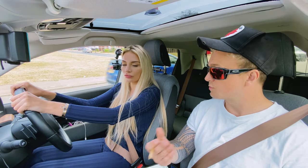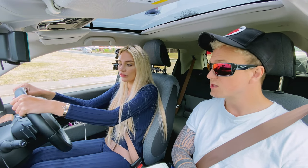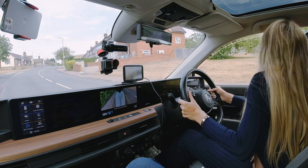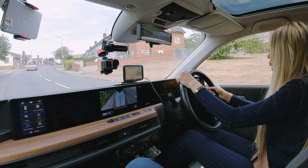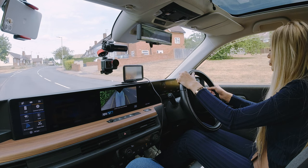The examiner's going to ask you to pull over at least 3 times on your test and then ask you to drive away again. So when you're ready and it's safe, I'd like to drive on and just continue to follow the sat nav. Good, when in doubt, boom. Well done. Good observations, good signal, excellent preparation.